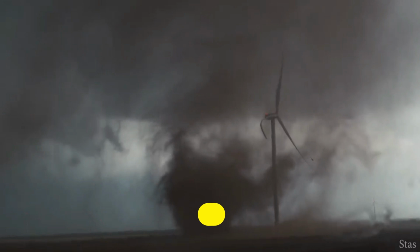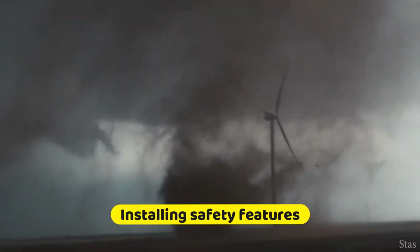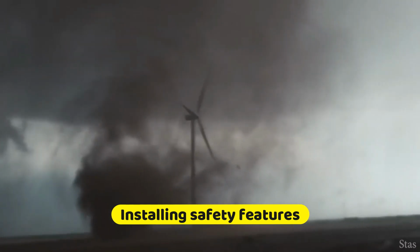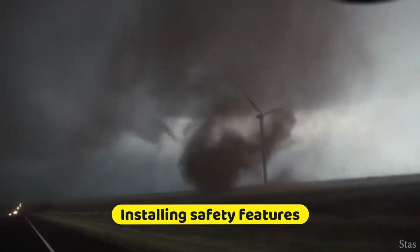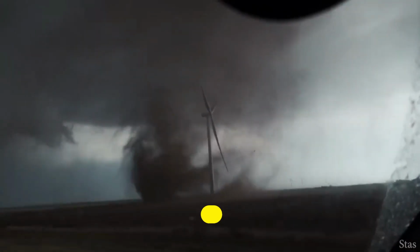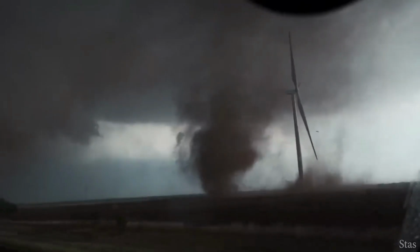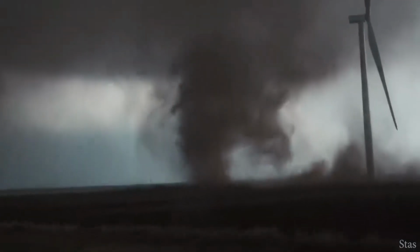Wind turbines can be equipped with safety features that can help to protect them from tornadoes. This could include features that automatically shut down the turbine in high winds, or features that help to prevent the turbine's blades from breaking. By taking these measures, it is possible to reduce the risk of damage to wind turbines from tornadoes. However, it is important to remember that no structure is completely immune to the effects of a tornado.